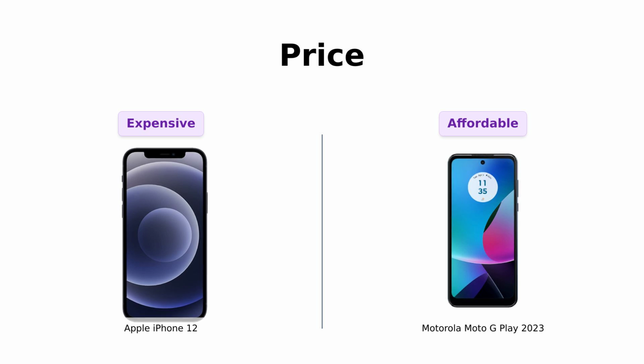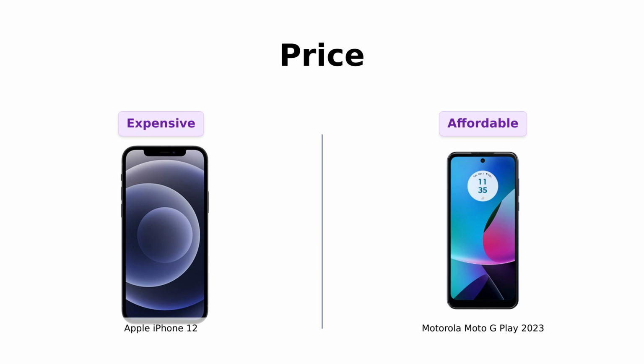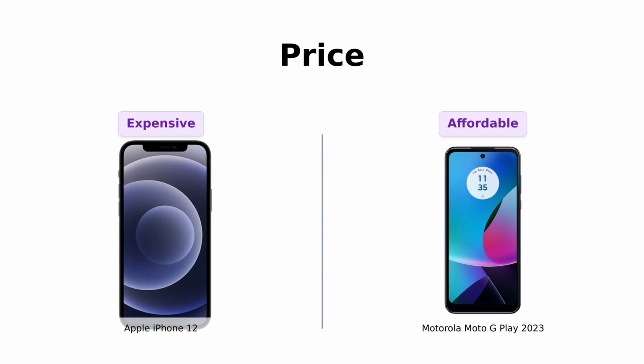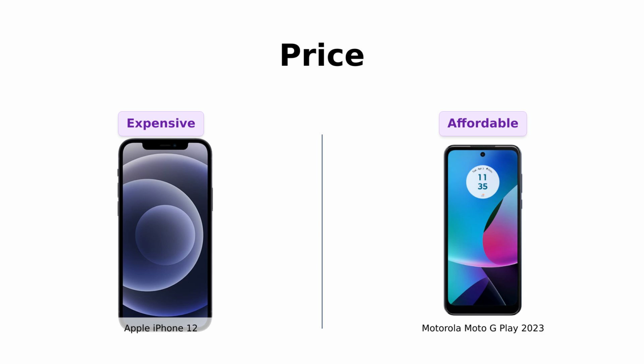Meanwhile, the Moto G Play 2023 is sitting pretty at $169. That's like finding a $20 bill in your jeans after a wash. Reviewers have noted that the Moto G Play offers great value for its price, making it a top choice for budget-conscious buyers. So if you want to save a few bucks for that island or, you know, rent, the Moto G Play might be your best bet.